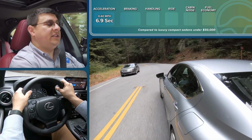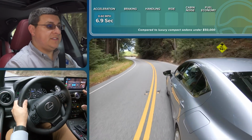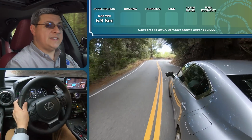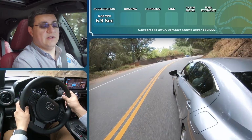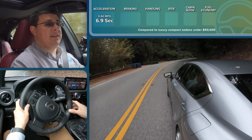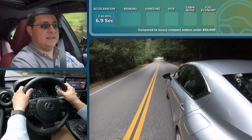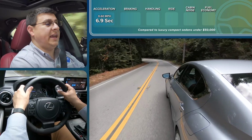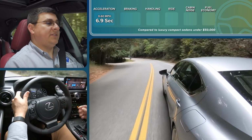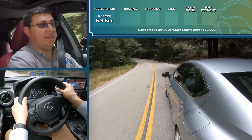Perhaps the most important thing to know about the IS out on the road is that 0 to 60 acceleration times, regardless of the version of the IS you look at, are going to be slower than the direct corollary in the European competition. 6.9 seconds is significantly slower than the Mercedes-Benz C300 or the base versions of the BMW 3 Series. For 2021, Audi has also updated the A4 and the engine has become more powerful, so its 0 to 60 time is probably also going to be faster than the base model that we're driving today.